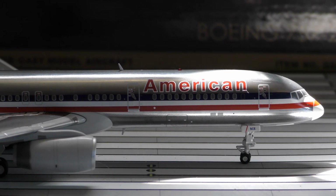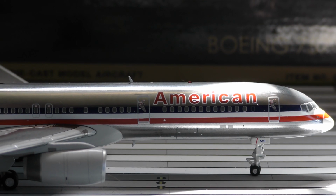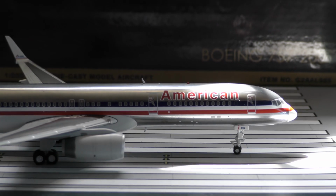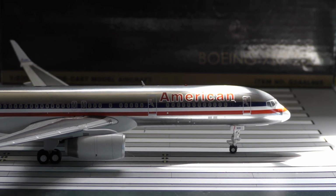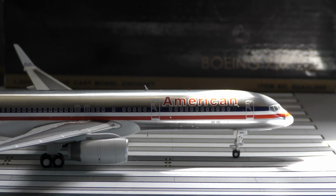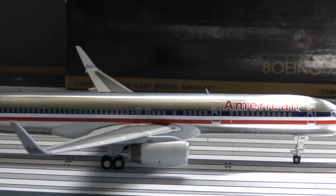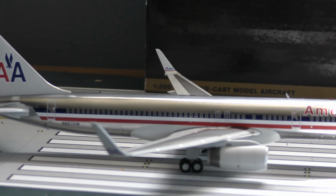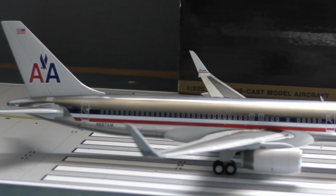And stay tuned as I bring you guys more. I might try to get my hands on some more models this week. See what the GeminiJets website has. See what JC Wings has coming out. Jetcollector.com. See what they have coming out. And if I see something good, I will bring it to you guys and I will unbox it for you.